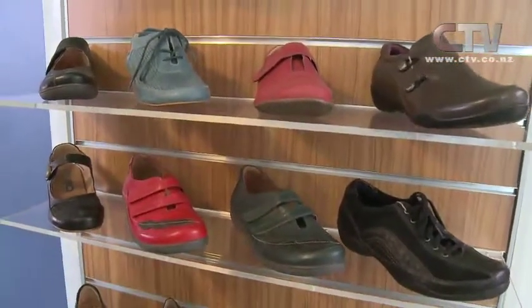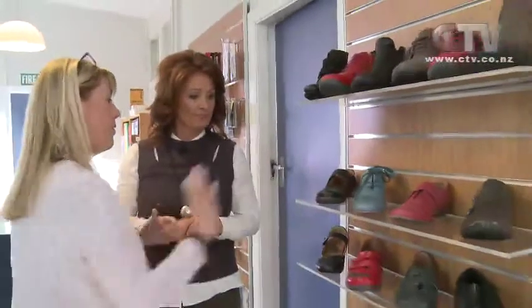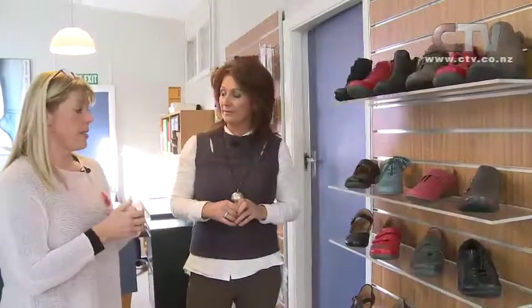So what do you look for, being a podiatrist, when you're bringing shoes into your clinic? Probably our most important thing is width and depth, so we want something that's wide enough at the front and deep enough in the toe box, and easy to get into. So again, the Velcro openings or lace-ups that open a wee bit wider, those sorts of things.